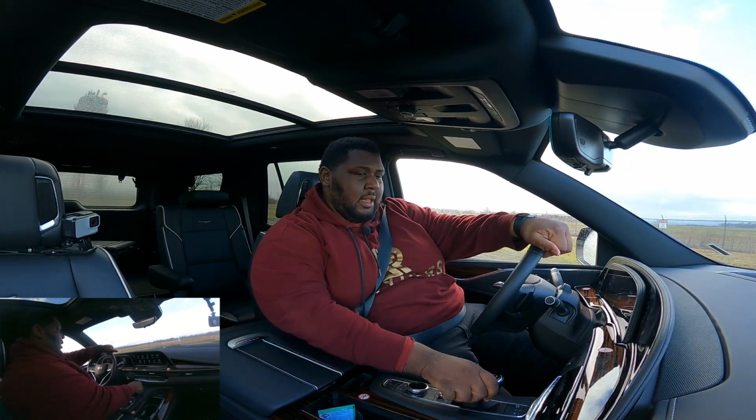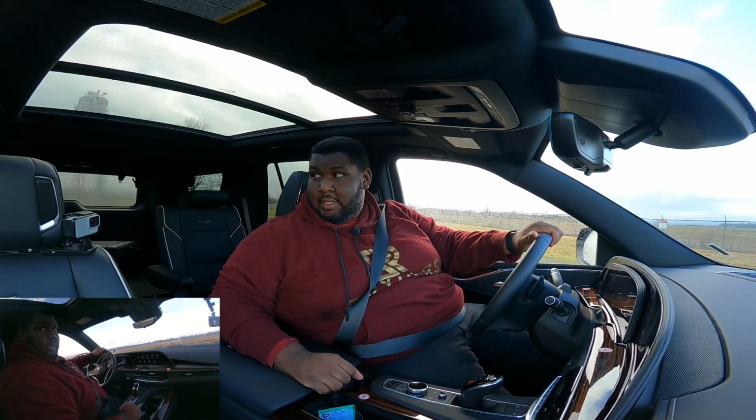Welcome to the driving portion of the 2023 Cadillac Escalade. Let's go ahead and head on the road and see how this thing drives.